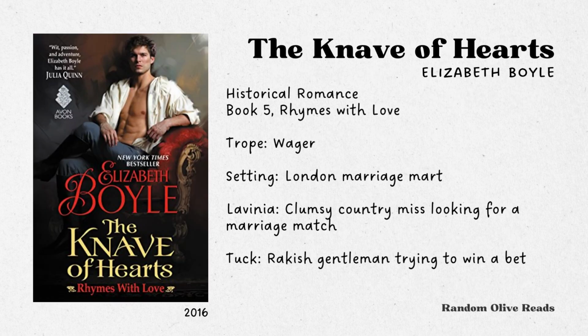The corresponding book is The Knave of Hearts, which is book 5 of the series, and this one has a little bit of overlapping timeline with the previous book. Tuck is the rakish friend of the Viscount who lived down the lane and somehow ended up in a bet with his friends that he would be able to turn the country twins into popular diamonds.